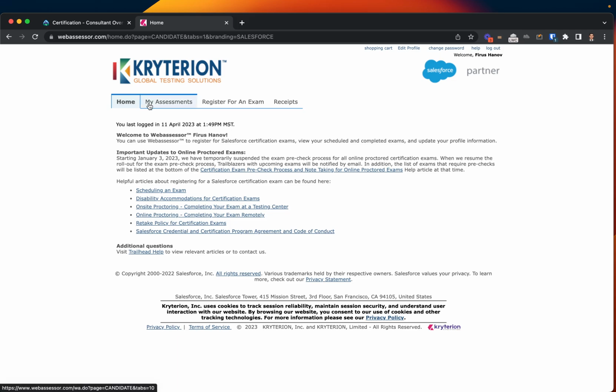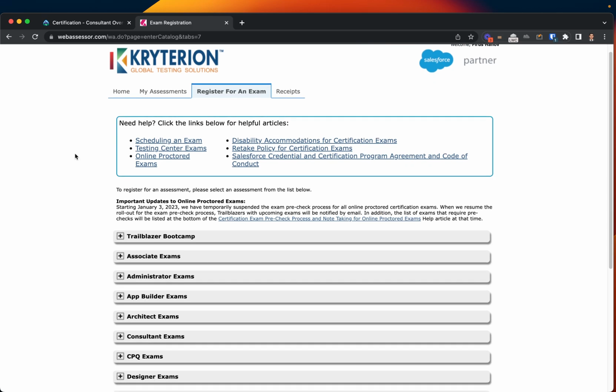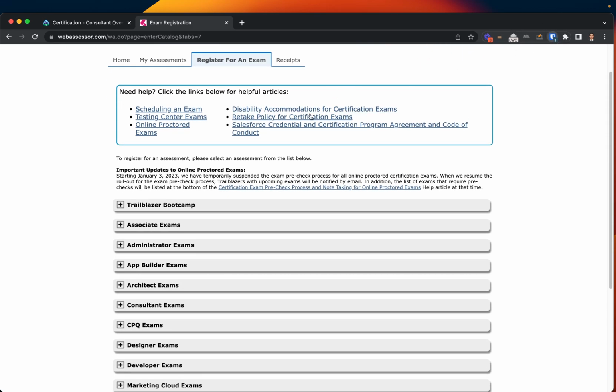You can see 4 tabs: Home, My Assessments, Register for an Exam, Receipt. The one we're looking for is Register for an Exam. Here you can see all available certifications you can register for. You can also find additional links such as the protocol, how you can get ready, and disability accommodation, in case somebody has any disability, they can inform and then get extra time.